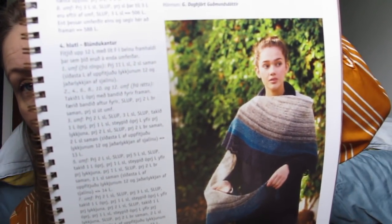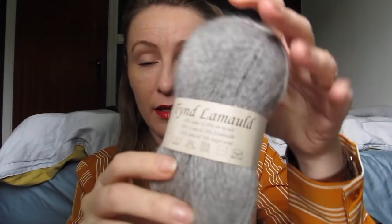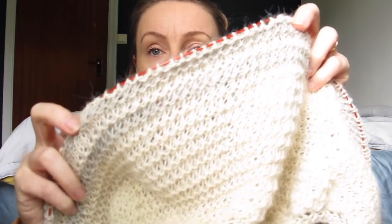I've also been working on Kaldbakur, the shawl that my friend Taka designed. This one. And I'm doing it out of Tink de la Mole from Camaros. It's a Danish yarn company at least. I'm almost done with, I'm working on my last repeat of the first color. The camera is blowing it out a little bit, you can see it better here. I started with the white and then I did this gray and then white and gray, and I'm working on my last white repeat.